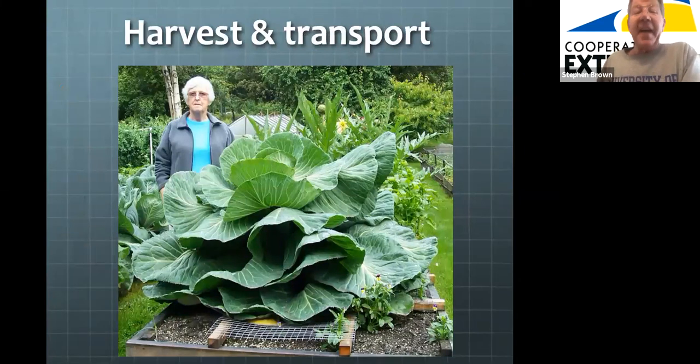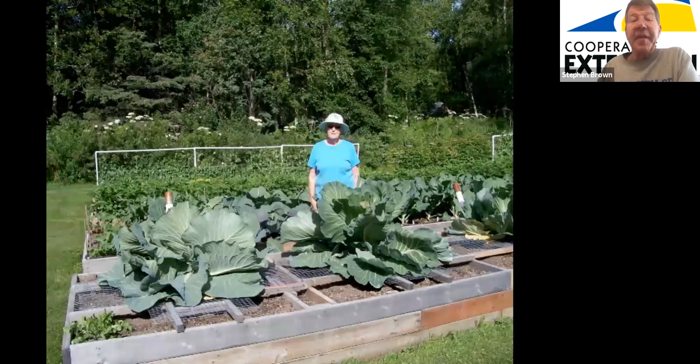So again, harvest and transport. Here's Marge's platform that she's planted through. And just another view of it. What they'll do is they'll go through and they'll estimate which one of these cabbages is probably the heaviest, and they'll select that one to go to the fair.